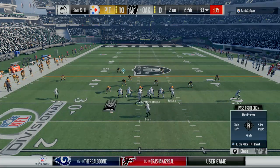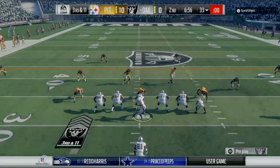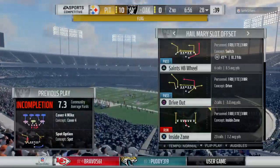Watch it now, the play clock's running down. Set! Over! And now again, the play clock's going to run out on him. And that'll set him back 5.